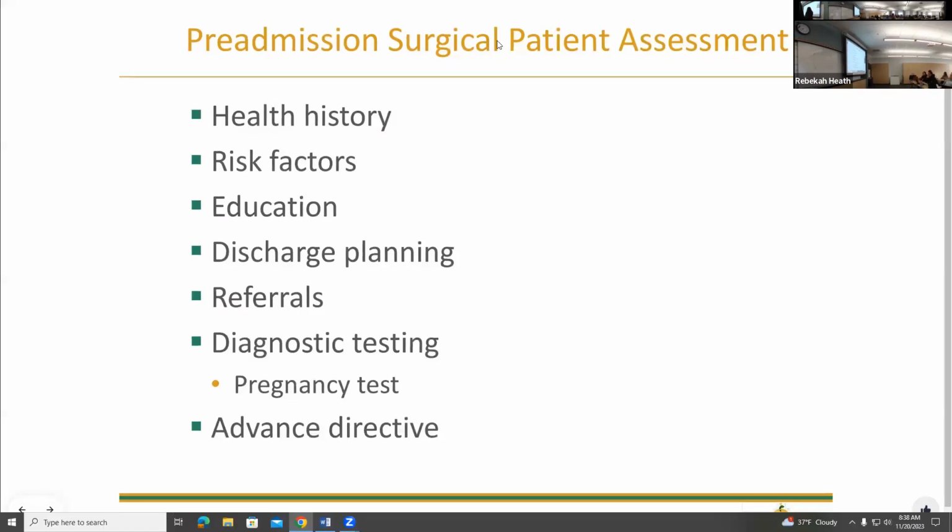You're probably going to need some lab work, especially if they have some of these cardiac, renal, respiratory issues. We're probably going to get a lot of blood work. Usually one is in about a month before surgery, pretty recent. If you are childbearing age, meaning if you have not passed menopause and you still have a uterus, we're going to get a pregnancy test.